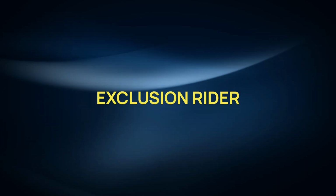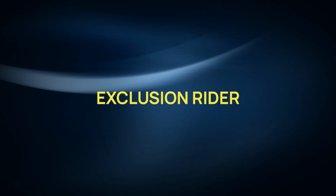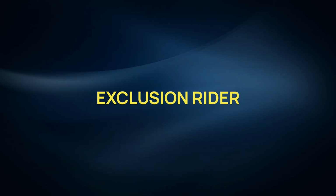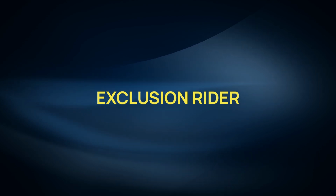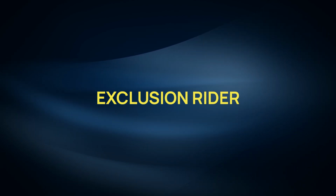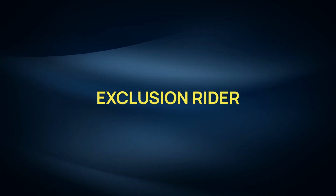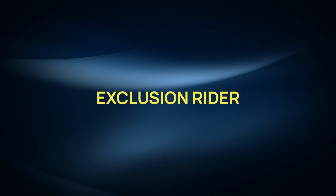Exclusion rider. An exclusion rider is a provision added to an insurance policy that excludes coverage for specific conditions, situations, or types of losses. It essentially outlines the circumstances under which the insurer will not provide benefits or coverage. This rider is added to a policy either at the time the policy is issued or later, if there are particular risks or concerns that the insurer doesn't want to cover.